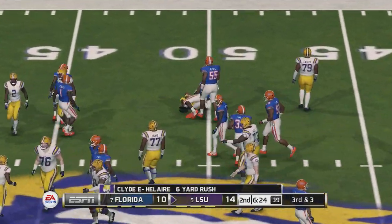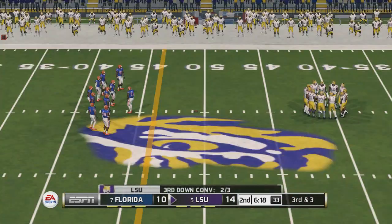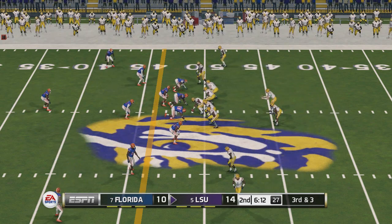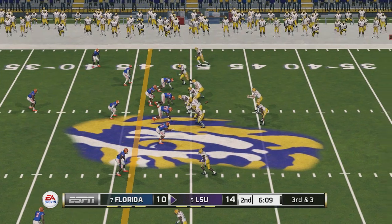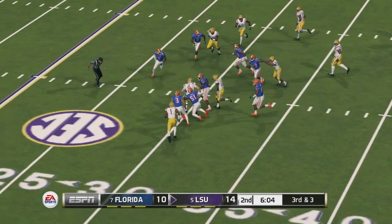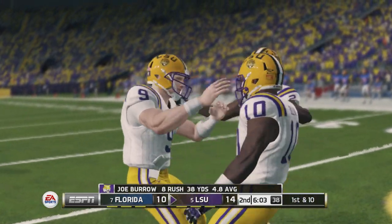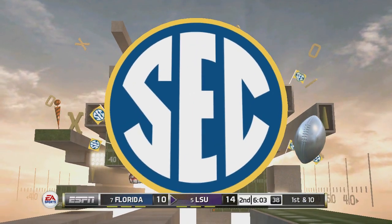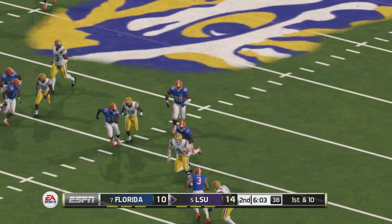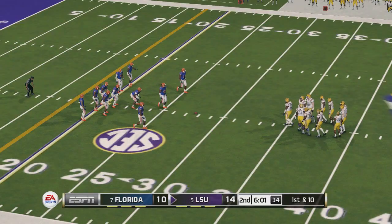Nice run up the middle. That's a gain of 6 on the play. That makes it 3rd and 3. He's at the 40, and they make the stop at the 28. It's 1st and 10, ball on the 28.